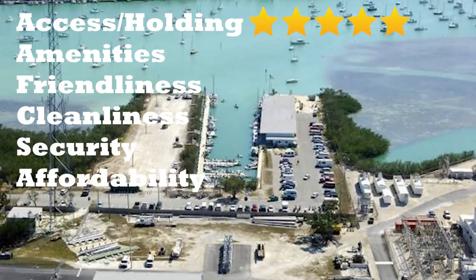As far as access and holding goes, well, access is pretty straightforward, and holding, you're on a mooring ball. And the Boot Key Marina is full of amenities. They've got a laundry, they've got brand new showers, they've got a common area where you can watch TV, they've got booths where you can edit your videos, and free Wi-Fi right there at the marina. The people are amazingly friendly, and the more you get to know them, the more you'll learn to love them.